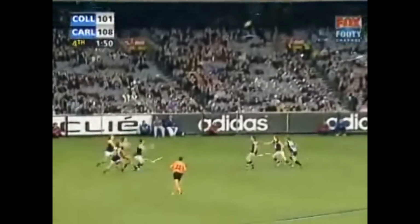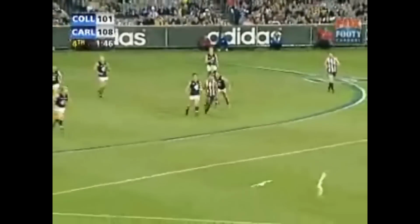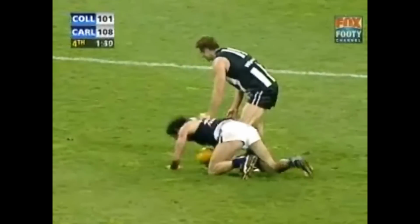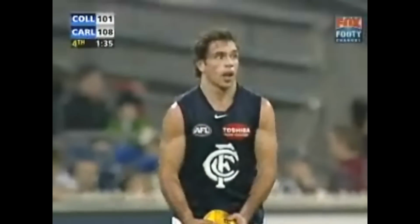Inside the last 2 minutes. Kicks inside the forward 50. Thornton came hard. Thumped it away. Carrazzo with the run out of defence. Kicks towards the wing. And the mark is taken by McGrath. Might be enough, you know, at the score from that last forward entry.